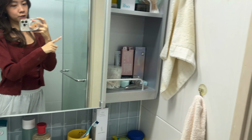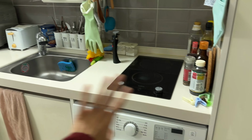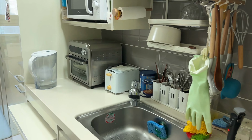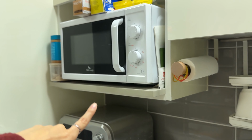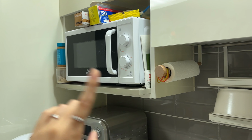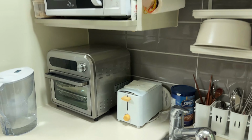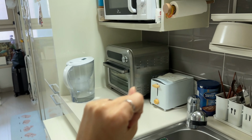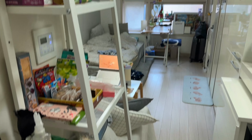So back out into the kitchen area, I do have my laundry machine here and just a regular kitchen, but not a lot of counter space as you see. It came with its own microwave and a rice cooker, but I already had my own and I wanted to use my own, so I had to switch it out and I stored the microwave somewhere else. But I also have an air fryer and a toaster and a water boiler, so there was just too much stuff on the counter, and that's why I got this rack instead to hold snacks and food.